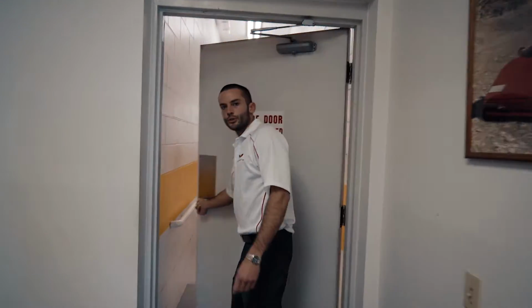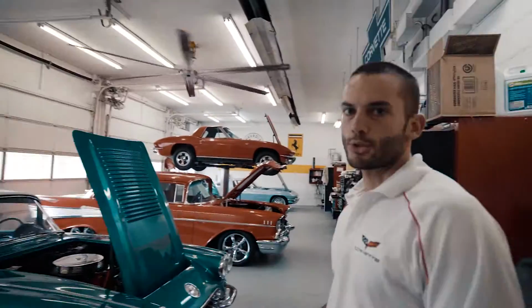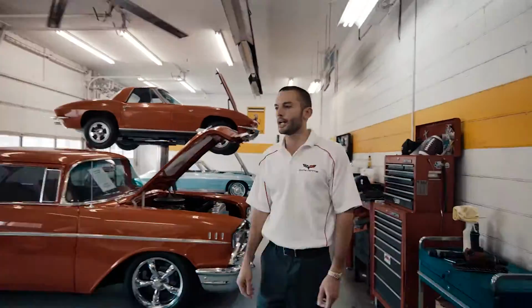So this back here is our full service bay. Before they all leave, we make sure they're all tuned up, running properly, that all the lights, signals, gauges, wipers, horn, things like that are in proper working order so that when the car gets to the customer, it's turnkey and ready to be enjoyed.